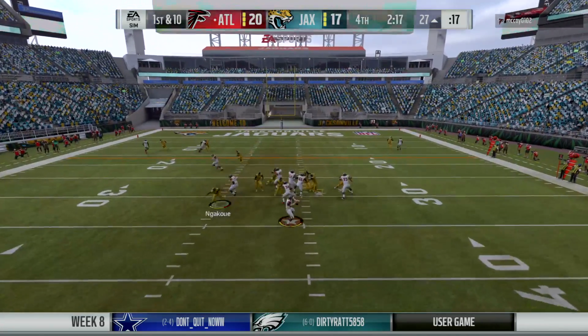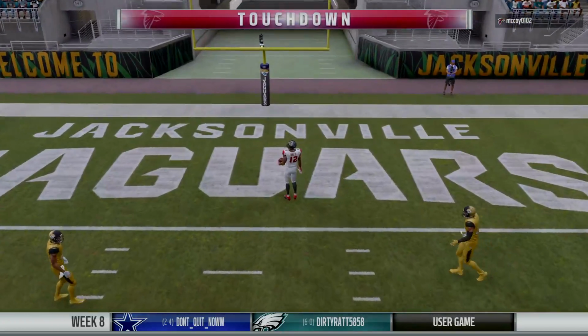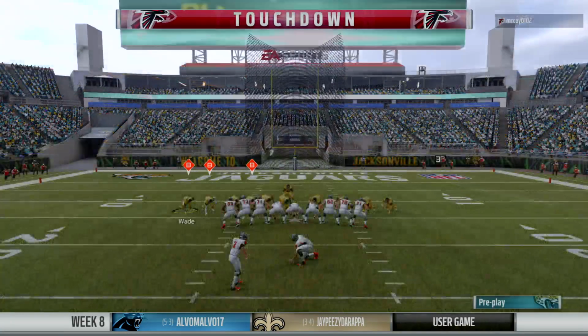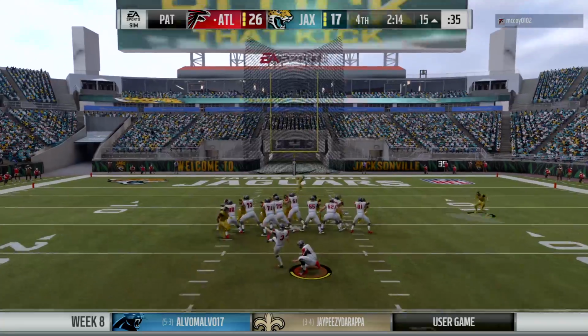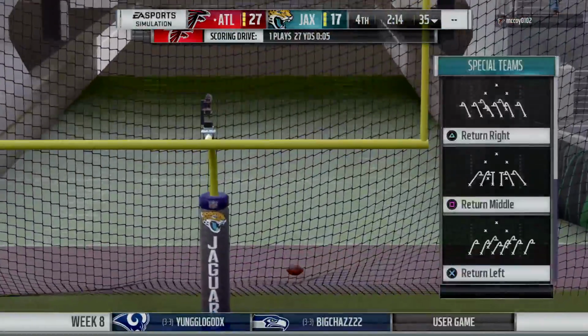Now a play fake here on first down. And they can't bring him down, and he'll take it into the end zone. Touchdown, Atlanta. Mohamed Sanu, his 6th touchdown of the season. And the Falcons use the short field to their advantage as they cash in for 6.